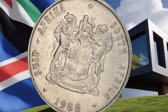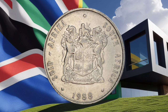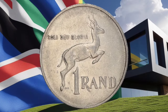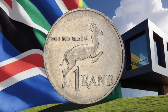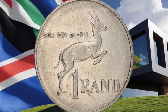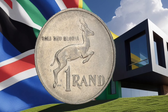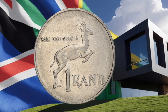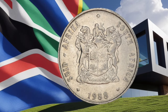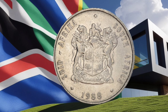So, how do you know if your 1 Rand 1988 coin is worth a small fortune? First, you'll want to closely examine the coin for wear. If the details on the Springbok are still sharp and distinct, and the surface doesn't show significant signs of use, you might have a winner. Next, consider getting your coin professionally graded. A grading company, such as PCGS or NGC, can assess your coin's condition and give it a certification that will increase its credibility and value on the market. Finally, be aware of the market. Coin values fluctuate depending on demand, the current economy, and the latest auctions. If you have a rare coin, holding on to it might be a good idea if you want to maximize your return in the future.